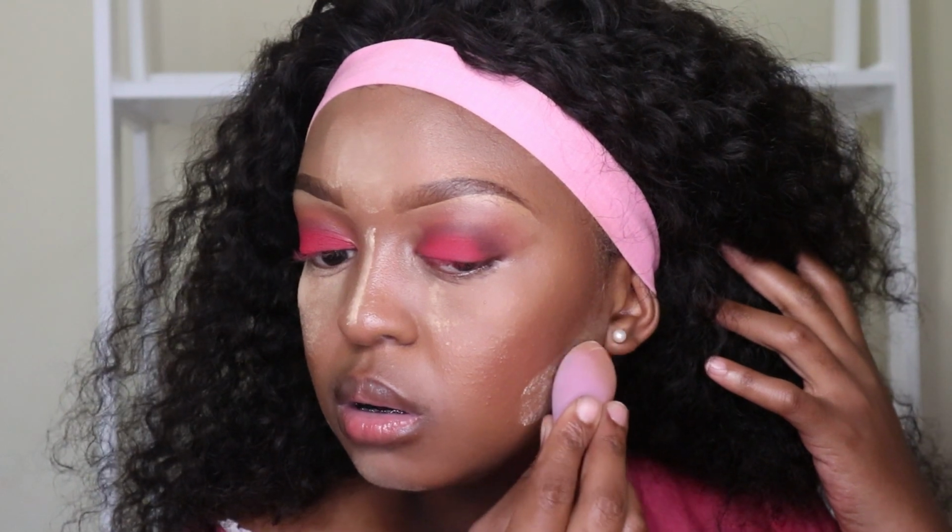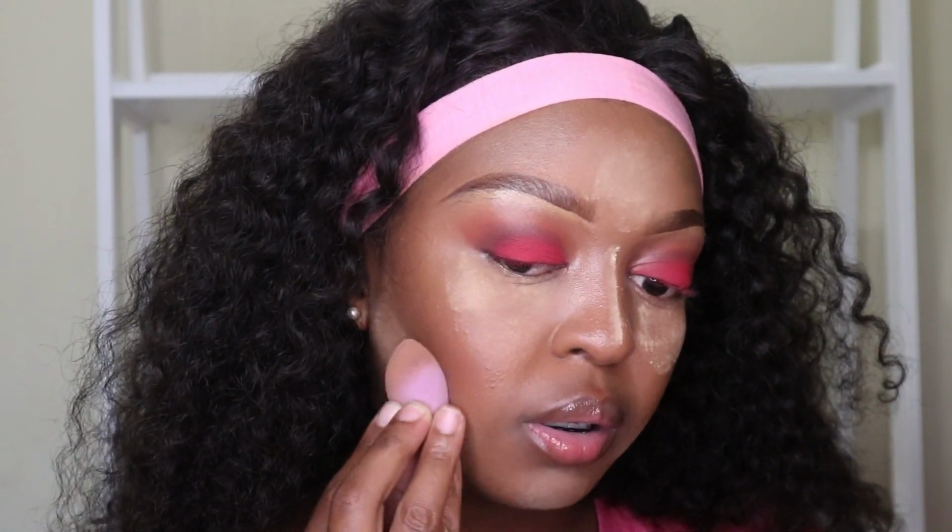I didn't conceal here, but I just want to have that very sharp contour, so I'm just going to place a little bit of my powder there as well.